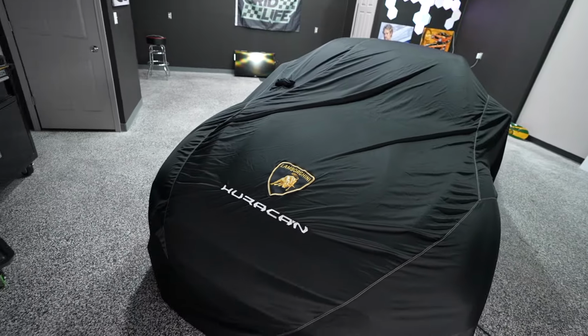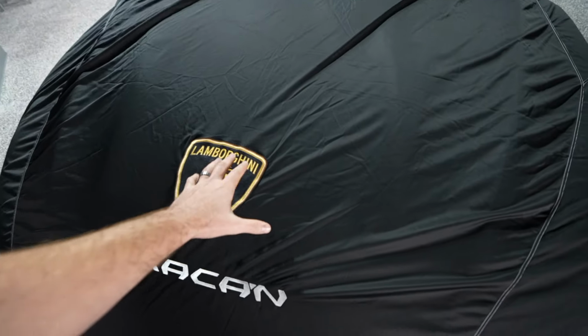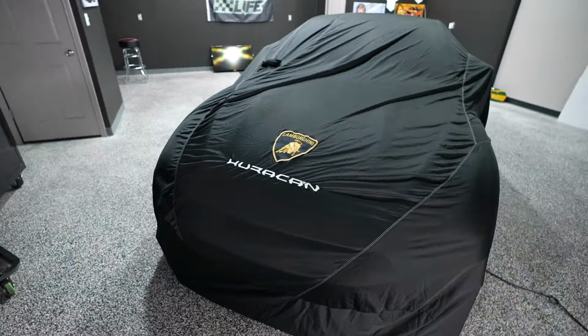And yes, today is the big one. It's gonna be the new car reveal, but this is not my car. This is Darius's car. And before I can show you what it is, we have to introduce Darius to the channel. So without further ado, Darius Garcia.